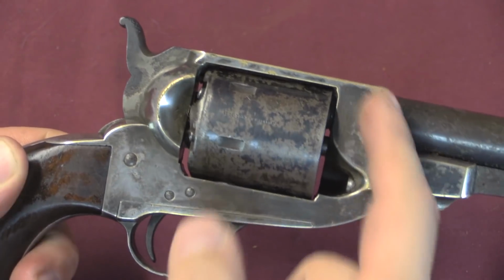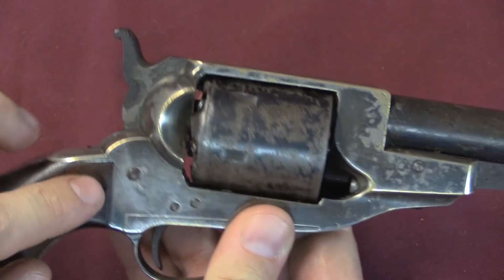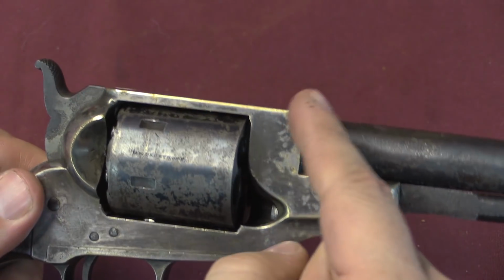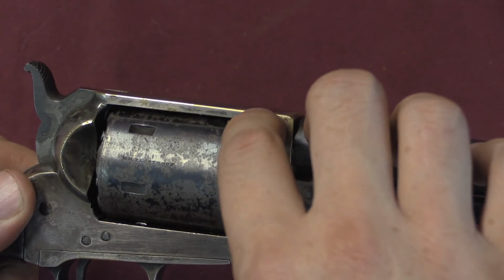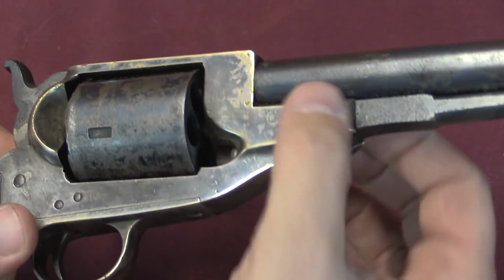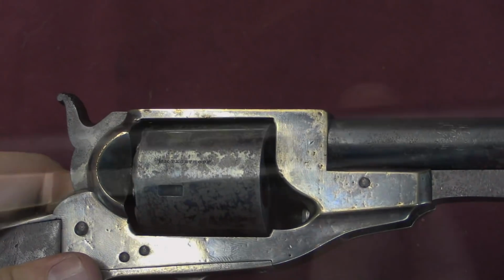If you look at the frame, this is all a single piece. Typically on a Colt or a Colt copy, the rear tang here is a separate piece, and then the front, with a part that the barrel attaches into, is also usually a separate piece. On a Colt, the whole barrel assembly was removable. You can't do that on a Shawk and McLanahan because, well, the frame is all one piece, and that makes for a nice strong revolver.